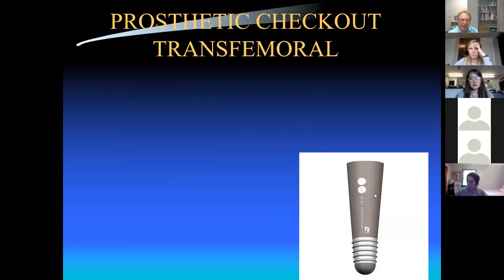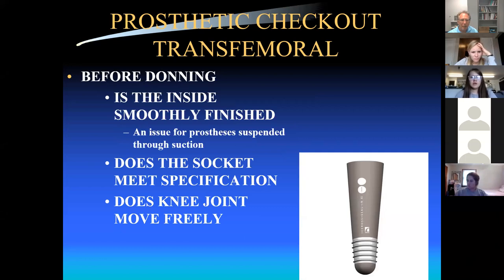Okay, now this is not what you might think at first. This is actually a socket liner for a patient who has a transfemoral amputation. And we'll talk about this in just a little bit. Okay, now we have an example of a suction socket.